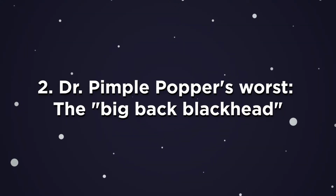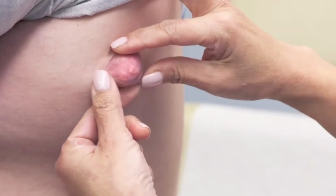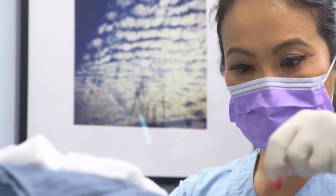Number 2. Dr. Pimple Popper's worst. The big back blackhead. This patient visited Dr. Lee for large blackheads on her back, but Dr. Lee said they weren't just blackheads, there were cysts underneath that needed treatment. These large, disintegrating cysts presented Dr. Pimple Popper with one of her worst cases.